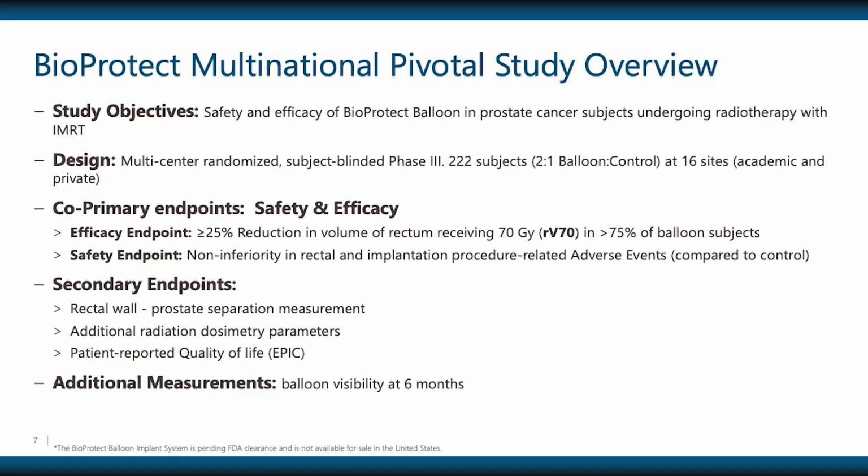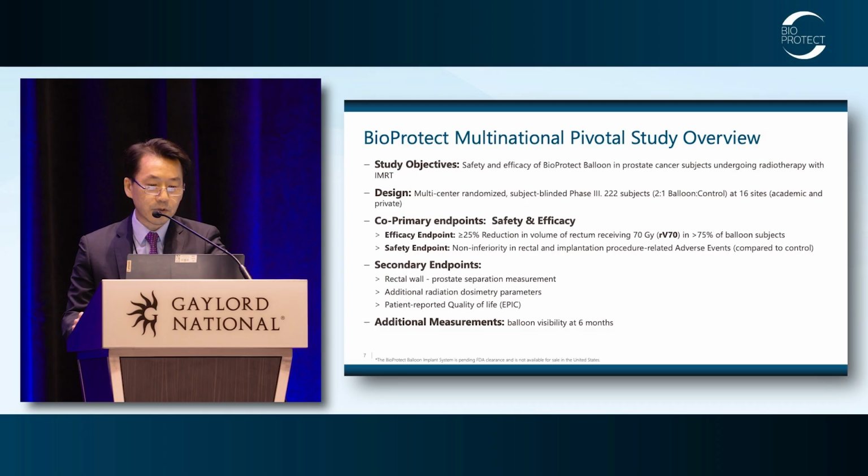The study objectives were to assess the safety and efficacy of the balloon in patients undergoing IMRT. It was a multi-center randomized trial, subject-blinded, phase 3 study, 222 subjects randomized 2-to-1 to balloon versus control, 16 sites enrolled patients. And there were two co-primary endpoints. One was the efficacy endpoint to achieve a greater than 25% reduction in volume of rectum receiving 70 gray in over 75% of the balloon subjects.